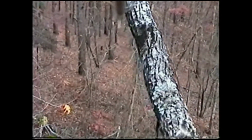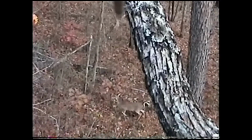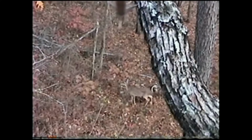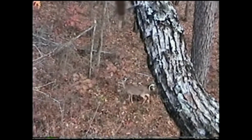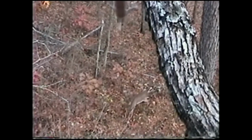As I'm spinning all the way around this tree, she's steady walking up to these oak trees, getting her a little bite to eat, hanging out right here until it gets pretty much last light before she steps foot out into that green field, because it is pretty much public hunting land and these deer are a little bit leery about going out in the opening.